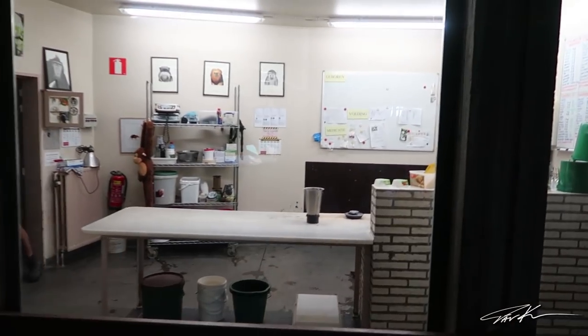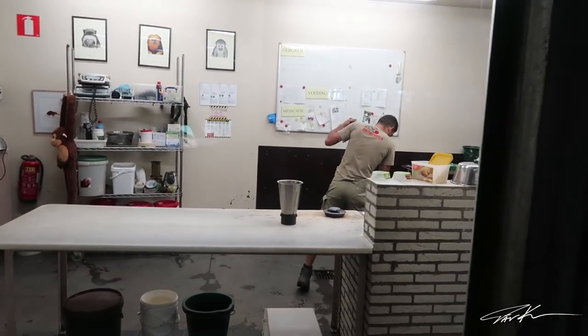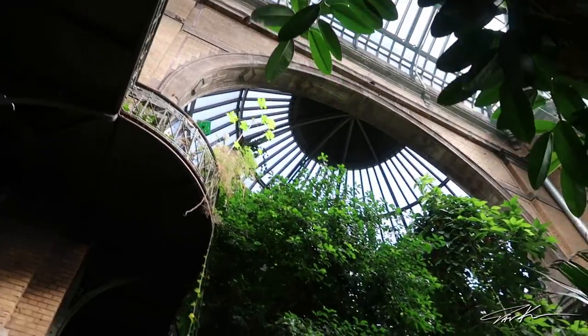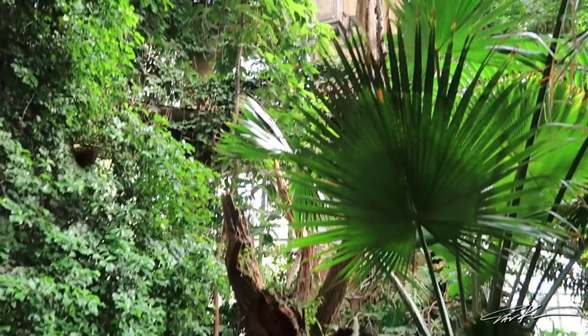Look at this enclosure. Wow. This is the human enclosure. Yeah. Look at him just go back and forth. He must be really bored in there. Wow, look at this. This is amazing.